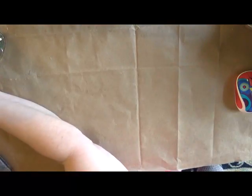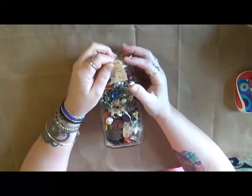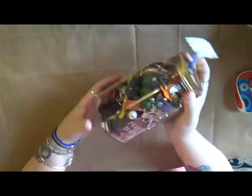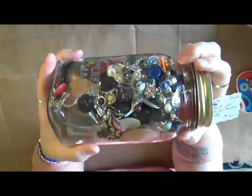So there's those. Now, another one that I found, and I want to go through this with you because it's just so cool. This intrigued me a lot. It's just a mason jar, a Ball mason jar, and it says, full of miscellaneous stuff. Okay? And if you look at it, that's it. It's actually full of miscellaneous stuff.